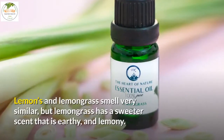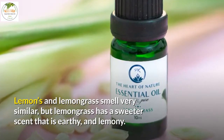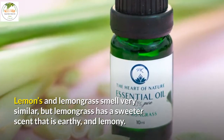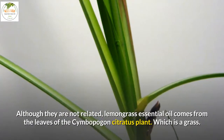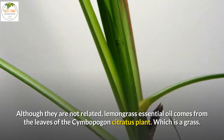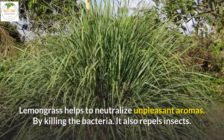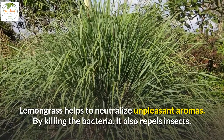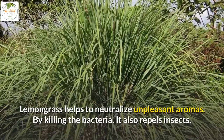5. Lemongrass. Lemons and lemongrass smell very similar, but lemongrass has a sweeter scent that is earthy and lemony. Although they are not related, lemongrass essential oil comes from the leaves of the Cymbopogon citratus plant, which is a grass. Lemongrass helps to neutralize unpleasant aromas by killing the bacteria. It also repels insects.